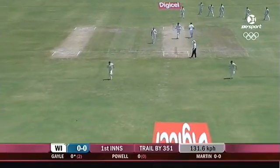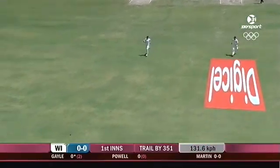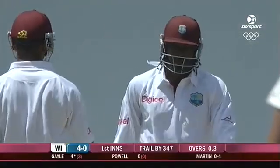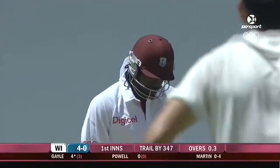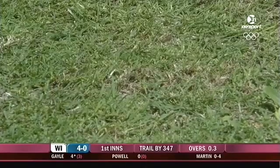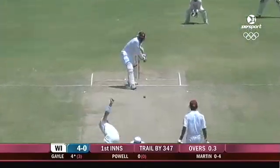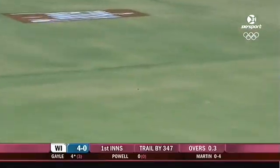Good stroke. That will earn him a boundary to get off the mark. Good response by Gayle. That's where he wanted this one to go.